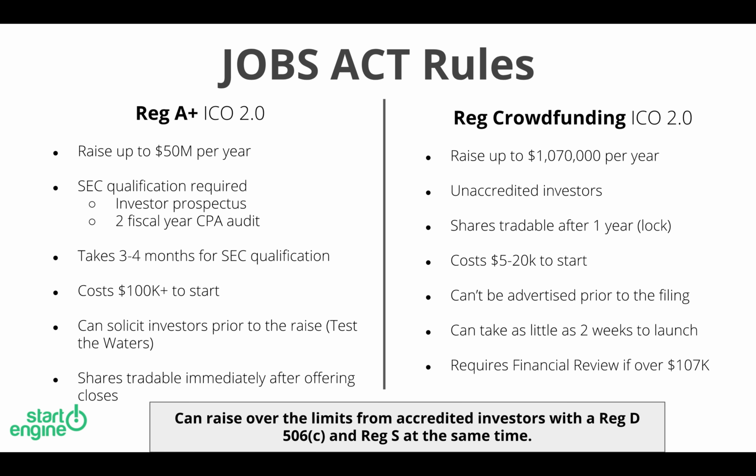So there's another great regulation called Regulation Crowdfunding, which allows companies to raise up to $1.07 million per year. And it's far less expensive in both time and money. As you can see, it can be done in as little as a few weeks and costs between $5,000 and $20,000 to launch. And the great thing about both of these exemptions is that you can pair them with other exemptions that allow accredited investors only. So the accredited investors can come in and contribute unlimited amounts without affecting the total allowable under these exemptions.